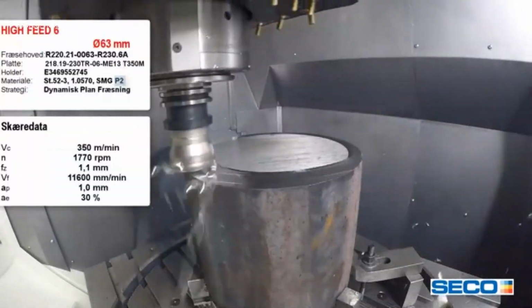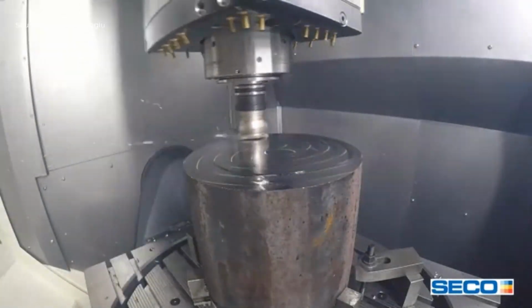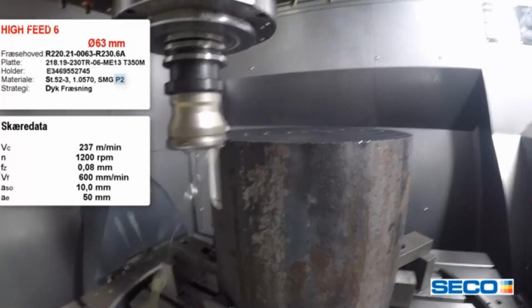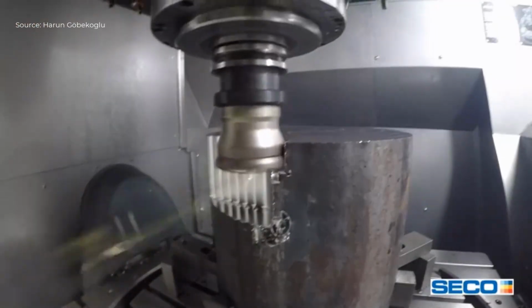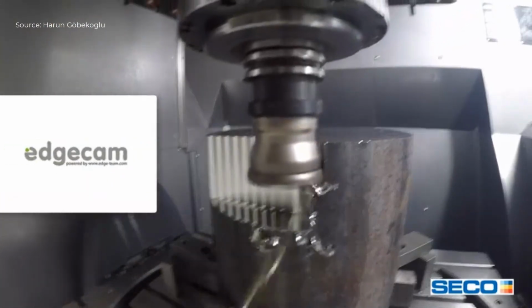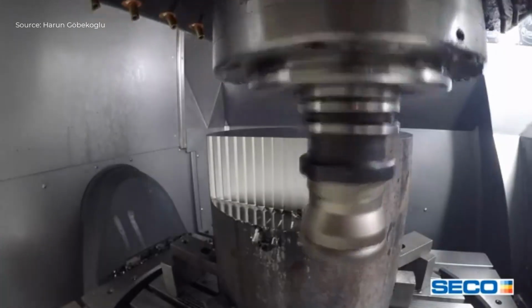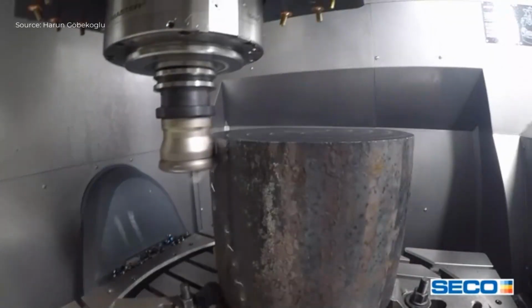The milling process begins with dynamic planar milling on a DMC 1450 V machining center. Using the high-feed 6 cutter with a 63 millimeters diameter head and insert type T350M, the tool is mounted on a holder. Cutting parameters are set to a cutting speed of 350 meters per minute, spindle speed of 1,770 revolutions per minute, feed per tooth 1.1 millimeters, feed rate 11,600 millimeters per minute, depth of cut 1.0 millimeters, and width of engagement 30%.